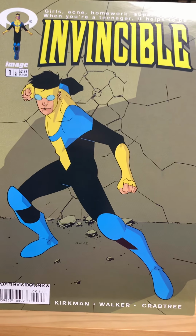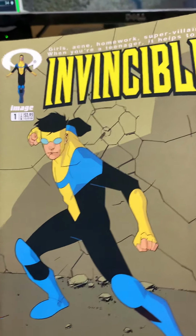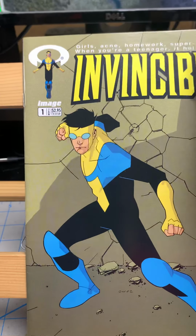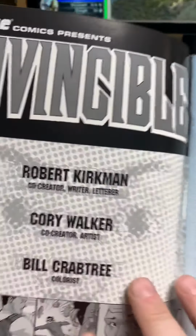Kind of a classic cover. I bought this. I wasn't too sure about it, but Robert Kirkman had a lot of credit because of The Walking Dead. I still pick up anything by him and give it at least a couple of issues, and I guess that makes me a fanboy, but he makes good quality comics.